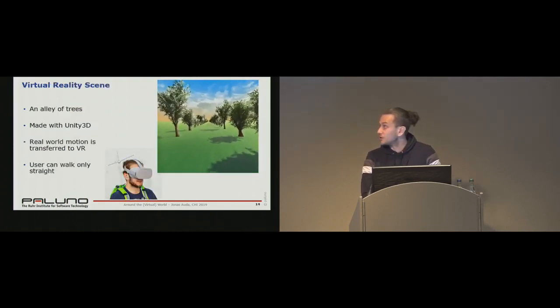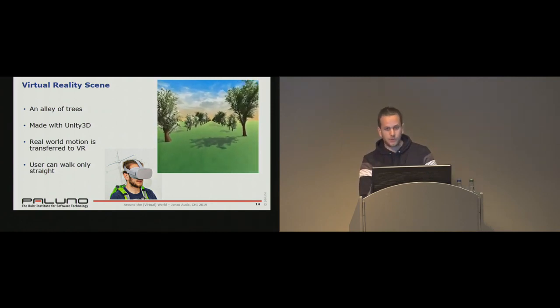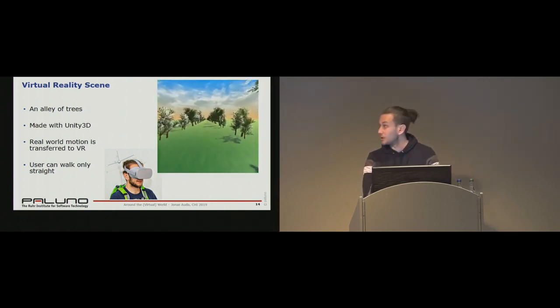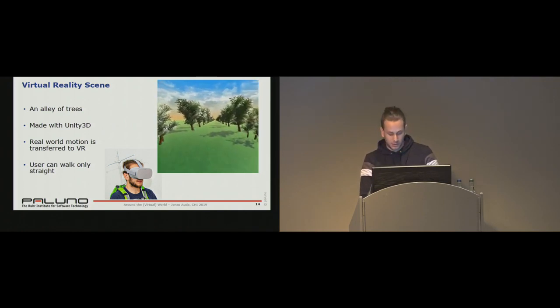The user saw, while he was walking, two rows of trees. We created a VR scene in Unity and transferred the real motion tracked by the system to the virtual world. Again, the user could only walk on a straight path, but he could look around freely, to the left or right, or wherever he wanted.